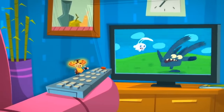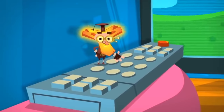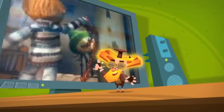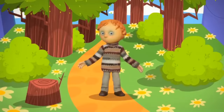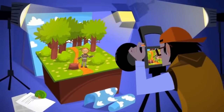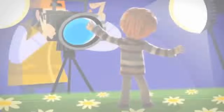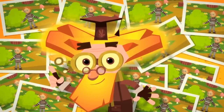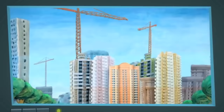There are many different ways of making animation. Hand-drawn animation is, of course, drawn by hand. And stop motion is made like this. The animators pose the model and take a picture of it. Then they move the model a little bit and take another picture. And they do it again and again until there are enough frames to make the characters look like they're moving very smoothly across the screen.